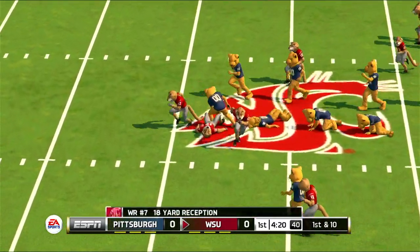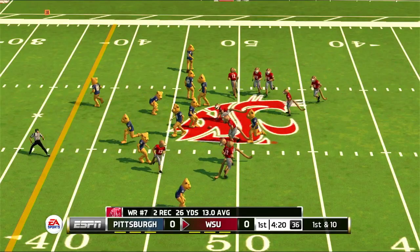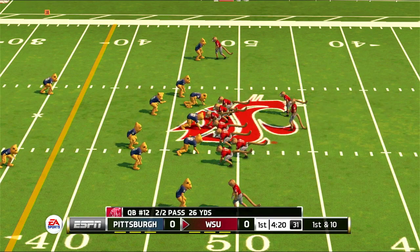They'll bring him down around the 48-yard line. Good job by the offensive line to pick up the linebacker on the blitz. That gave the quarterback enough time to find his man for a nice gain.